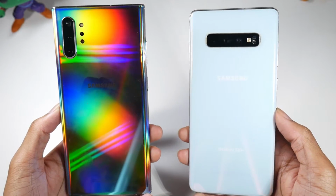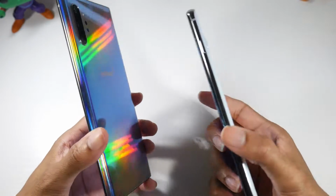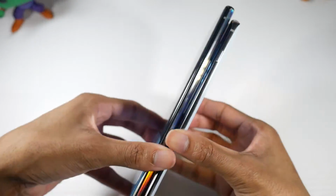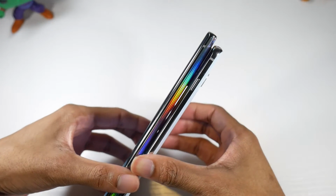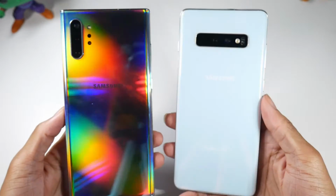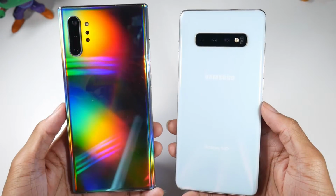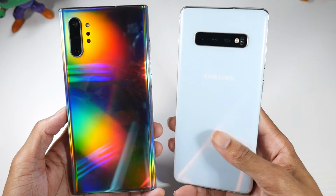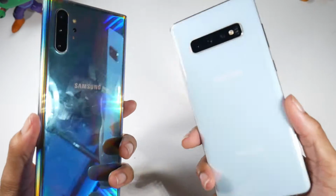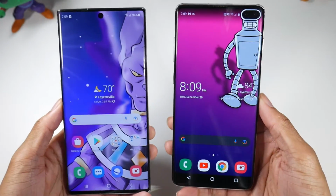And they both have IP68 dust and water resistance. They're both glass and metal devices, and the S10 Plus is just definitely a smaller and lighter device than the Note 10 Plus here. I really love the psychedelic shifting colors on the Note 10, and also the S10 Plus just doesn't show fingerprints, which is something that I really love as well, this color specifically, so that's always something I appreciate.